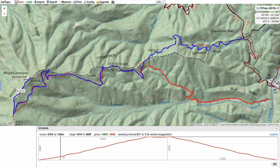The pre-hike started at the Chestnut Branch Trailhead. The Chestnut Branch Trail merges with the AT after about 2 miles, and then you take the AT to the Mt Cammerer Trail and on up to the summit. Going this way, it was about 12 miles in total length, plus an elevation gain of about 3,400 feet. Okay, let's get to the video.